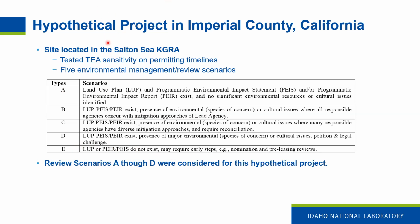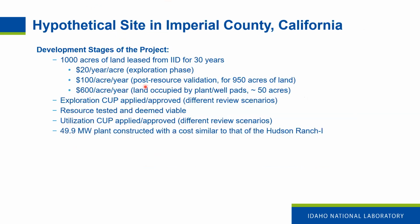So we just assumed the same hypothetical project was being subjected to these different scenarios. For the general data, we used CTR, the Controlled Thermal Resources project, an ongoing project, and this hypothetical project has similar development stages as that project. They leased 1,000 acres of land from IID, the Imperial Irrigation District, for 30 years with different lease rent rates, and they applied for the CUP, the conditional use permit, to the county, and it got approved with different scenarios.